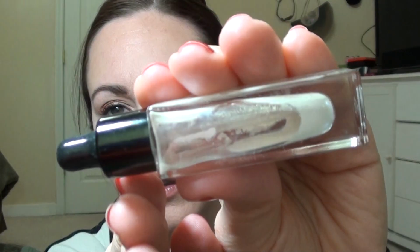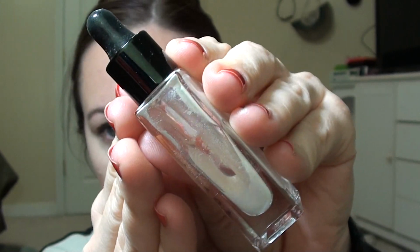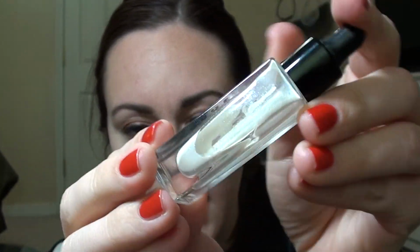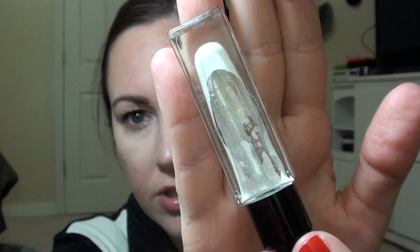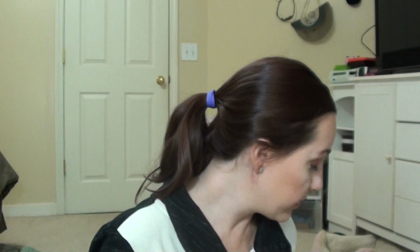These were hyped up for a while. Can you see? It completely evaporated. The lid was screwed on tightly and everything. A tiny bit dried up there, but everything else is just gone. That's a shame. I don't even know if they still have those.